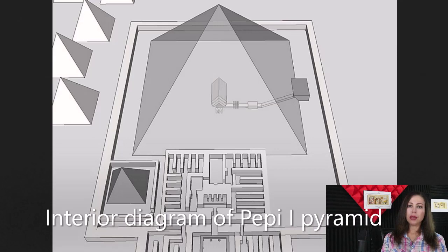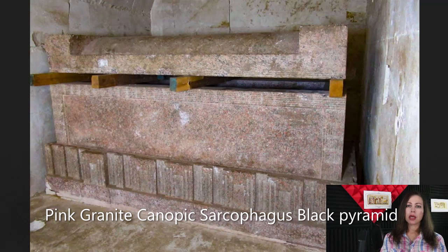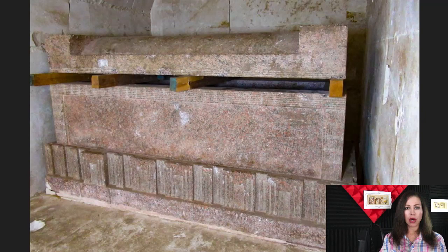It had 3 portcullis slabs. The passage was blocked by these. West is the antechamber to the supposed king's chamber. A pink granite Canopic chest was found, similar to this one that you can see in this photo. This was sunk into the floor in front of the main sarcophagus.